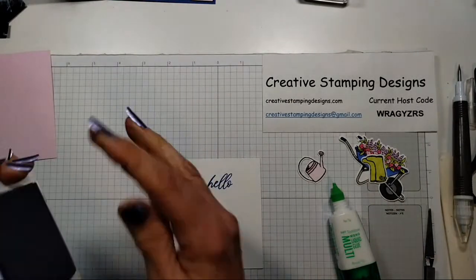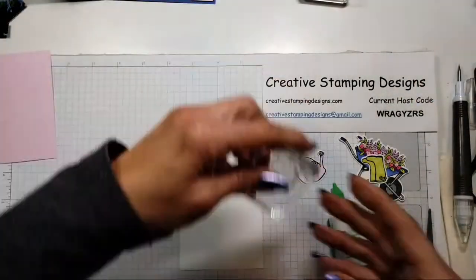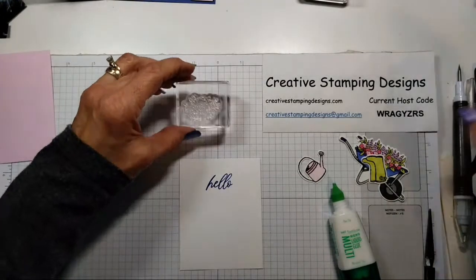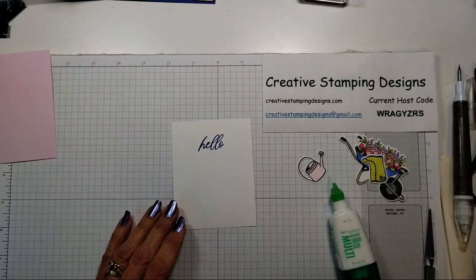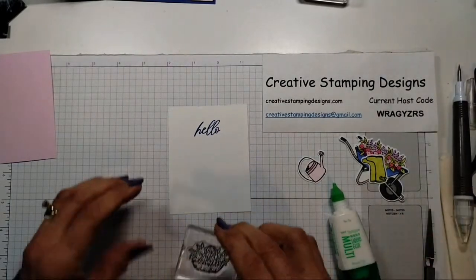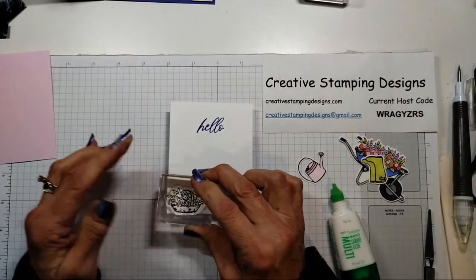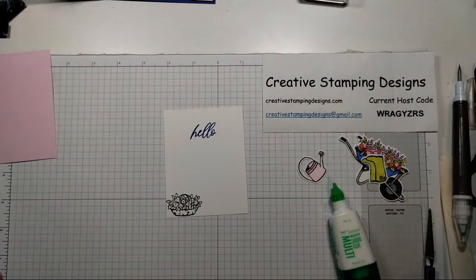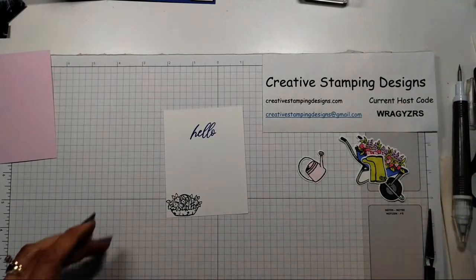And then I have the basket of flowers that I was going to stamp on the bottom. That part I had planned out. So this is the only thing I have to color live. Again, I wasn't sure what I was going to use, so I was just stamping all the parts. And unfortunately, I can't put my wheelbarrow on the inside because it's not big enough.